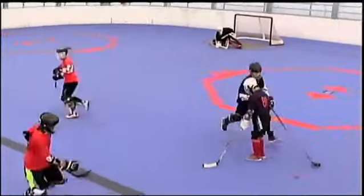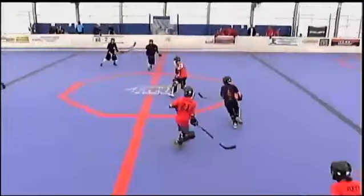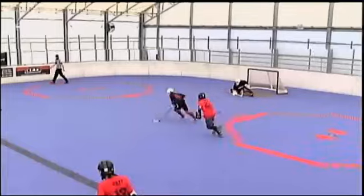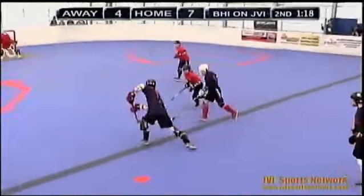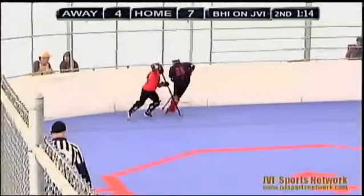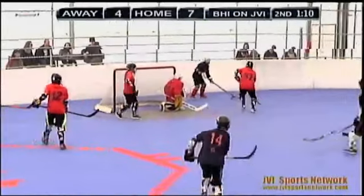General in his own zone. Comes up the near side, able to clear the zone. Ticey Cowan takes a look. Tries to find General up the middle. Nice play defensively, as Birch stepped up and she was able to knock that away. And she's chasing Cowan into the offensive zone.